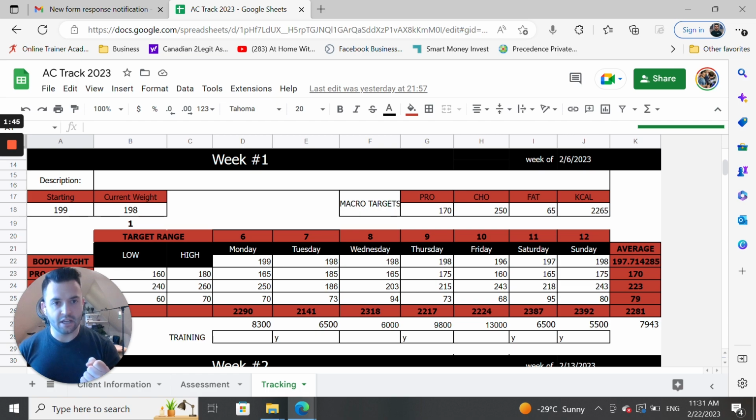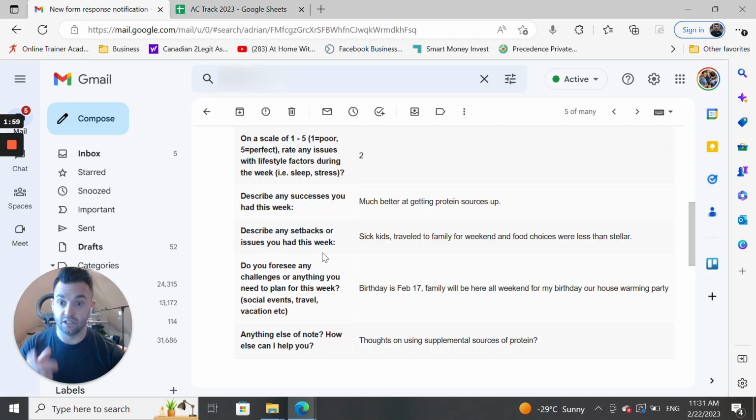Or depending on how he likes to be coached, do I have to pump him up? Do I have to address where he's at? Do I have to give him some tough love? What are the things that I need to do based on how he's describing how things are going? Also, I'm thinking, what's coming up? He describes that his birthday is coming up February 17th. His family's going to be here, so there are some social situations that we're probably going to need to navigate.